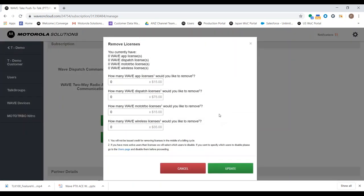Vice versa, we've got the ability to remove licenses as well. The way that the billing works on a removed license is that it's a $40 charge for the Wave Wireless, for cancelling a TLK, and a minimum 1 month cost on the other licenses.